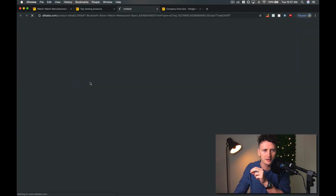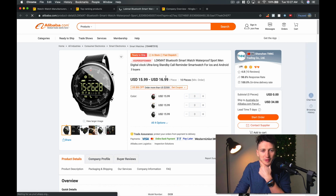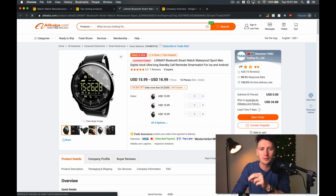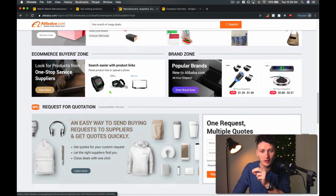So we can come over here. Look at this really cool big face digital smartwatch. You can get them for $15 a piece. Minimum order 10 pieces for $160. You can get 10 watches delivered to your door. It's Christmas sorted. You need to be able to have fun and appreciate and enjoy how powerful this website really is and how it's the biggest shopping website in the world.